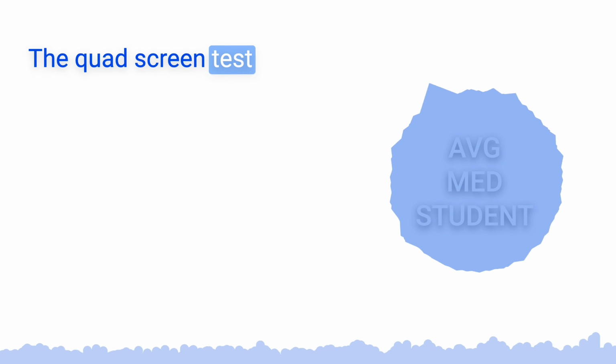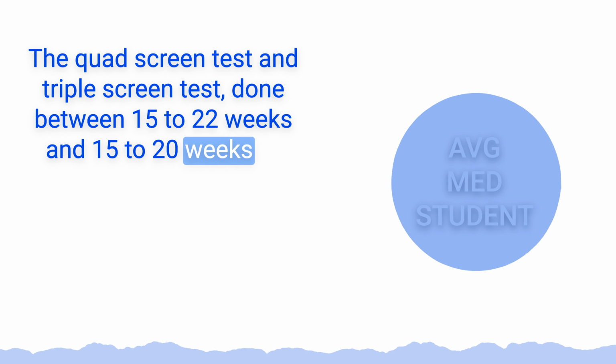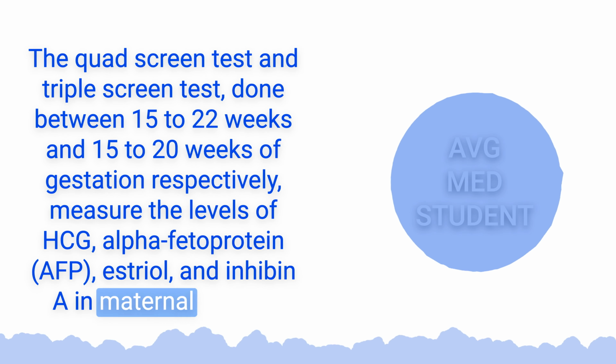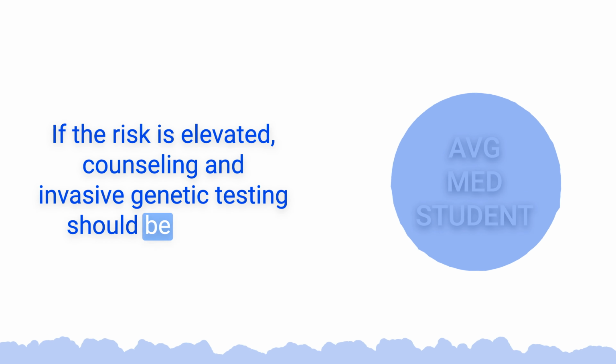The quad screen test and triple screen test, done between 15 to 22 weeks and 15 to 20 weeks of gestation respectively, measure the levels of HCG, alpha-fetoprotein, estriol, and inhibin in maternal serum. If the risk is elevated, counseling and invasive genetic testing should be offered.